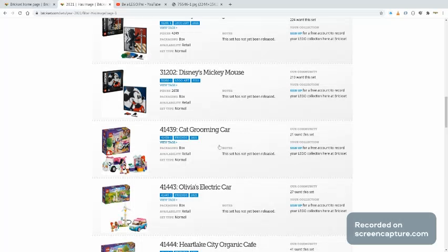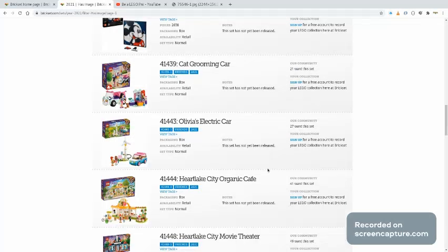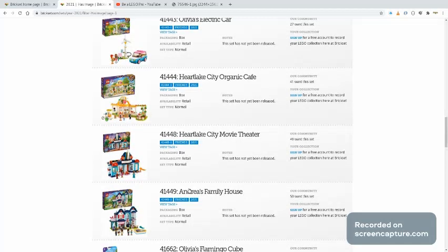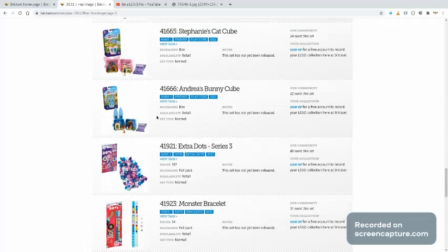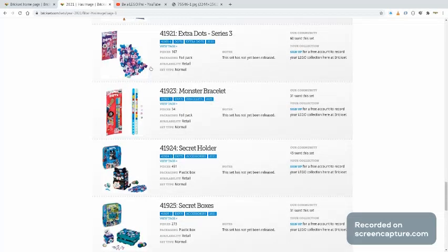The cat grooming car. Nah, I'm good on that. I think Lego is starting to go for more electric, starting to appease more people, as this is for the nutritionists. This is for the going future eco movie theater family house. Pretty, two normal ones. Hit the cubes. I don't know what the point of the cubes even is, so okay.